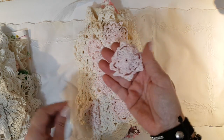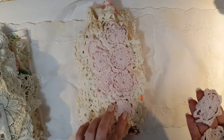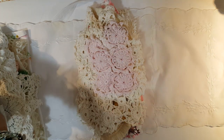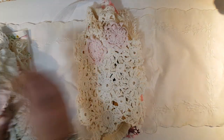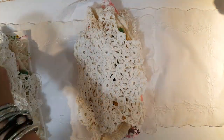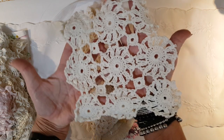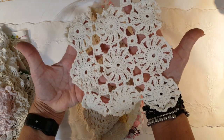And I don't know how many of these little flowers. They're little pink. There's 1, 2, 3, 4, 5, 6, 7, 8, 9. 9 of them in here. Of those little pink flowers. I'll just move them over here. And then there is this big one that I have cut and cut and cut on and cut these all out. And I just left this piece together.